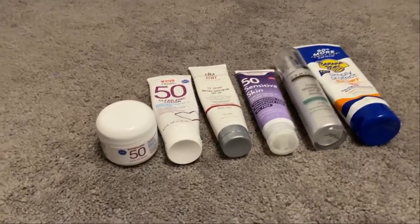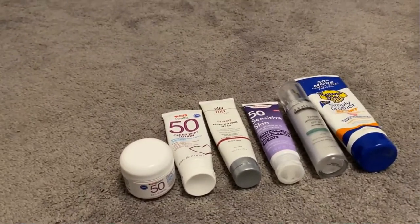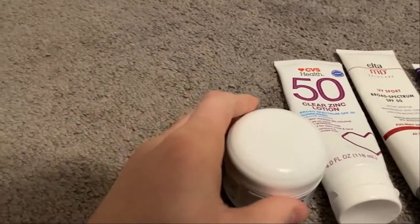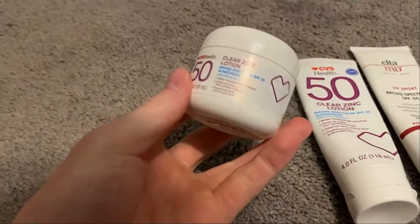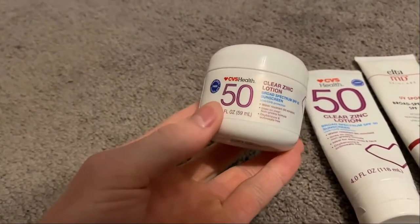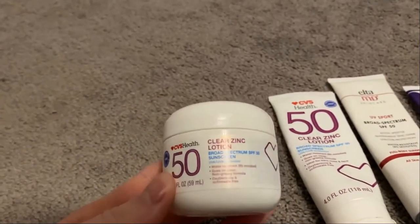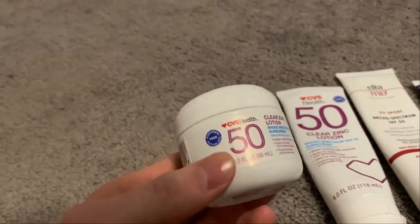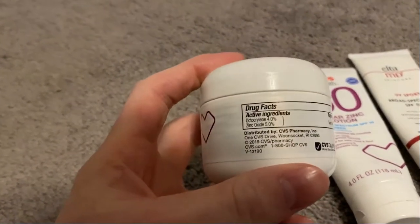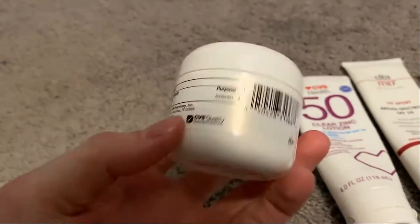Okay, now we are on our combination section. So these will have either zinc oxide or titanium dioxide, and then some chemical sunscreen filters, again with a CVS Health brand. Now this one is actually not a dupe product, it's just their line of products, and it is their clear zinc lotion. This is way, way better than the zinc sheer lotion that we just went over. And this is a combination sunscreen. So it has zinc oxide in there, and then it has octocrylene, which is the chemical filter.